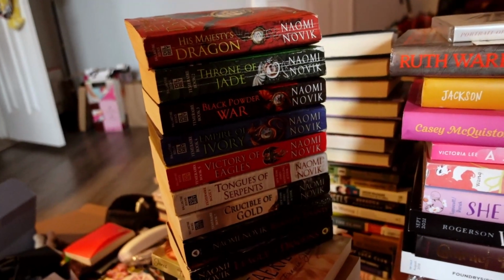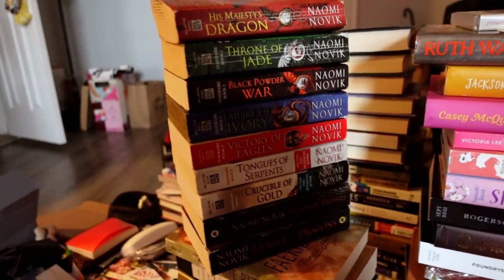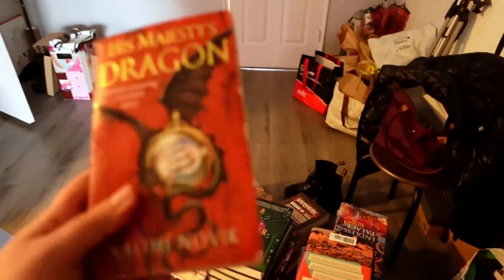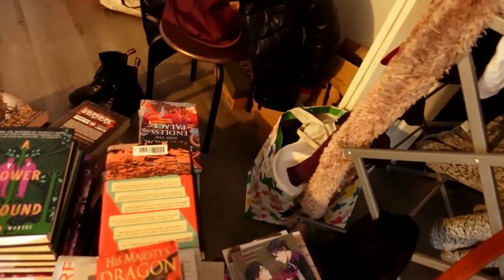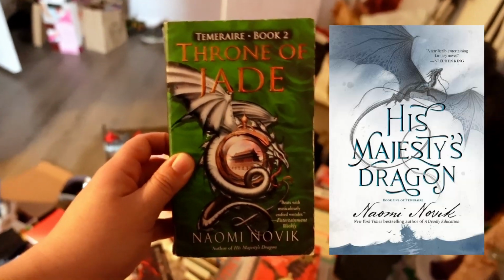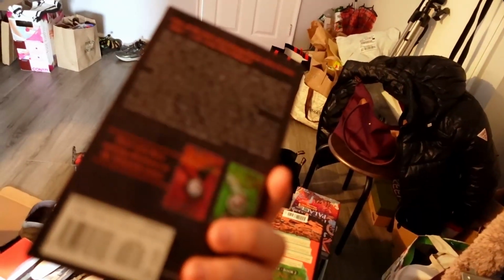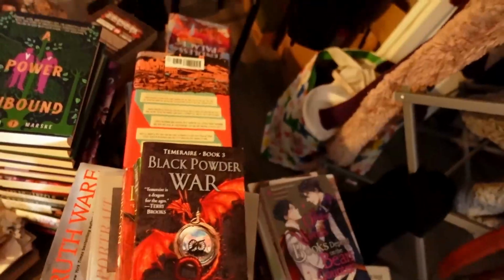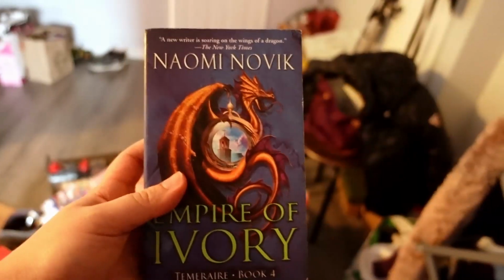I want to highlight this real quick: I finally completed my Temeraire original mass market paperback collection. I don't think I've ever mentioned I have a great fondness for the Temeraire series, and I became inspired to collect the mass market paperback originals when I saw that they re-released it in paperback with new covers. For some reason Black Powder War was the last one that I got, because I just could not find it anywhere. But shout out to Pango Books, shout out to Thrift Books, shout out to Amazon, shout out to Book Culture on the Upper West Side.